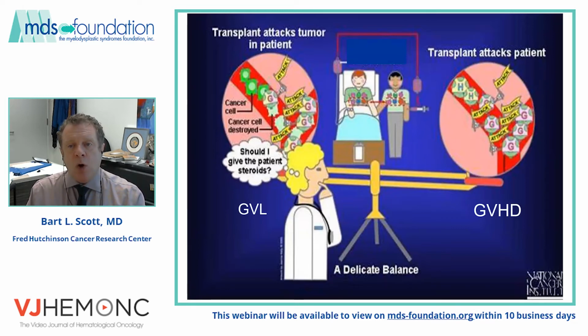Historically, we thought that transplantation really only worked through the conditioning regimen itself. And that was the more intensive a regimen you give, the more likely you are to cure the cancer. But we now know that stem cell transplants actually also work in an additional way. And that additional way is that the immune system of the donor can actually attack the cancer cells. And that is called a graft versus leukemia effect. So as I said, that's when the donor's immune system attacks your cancer cell.